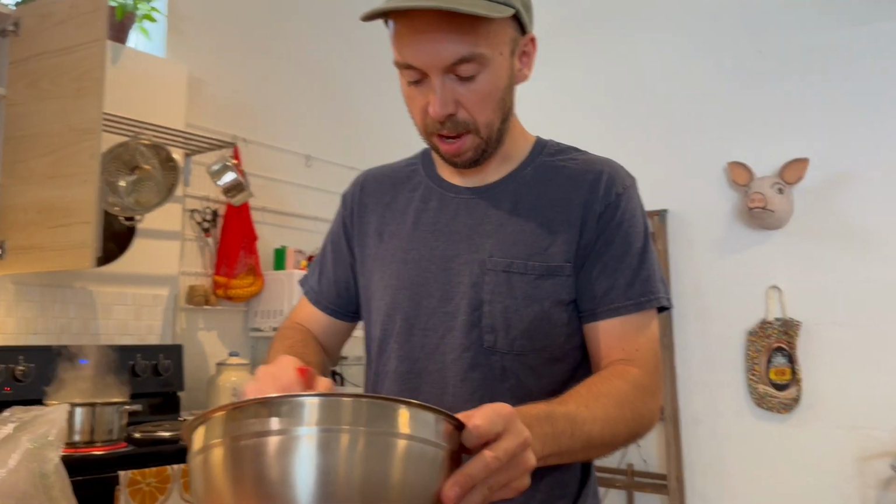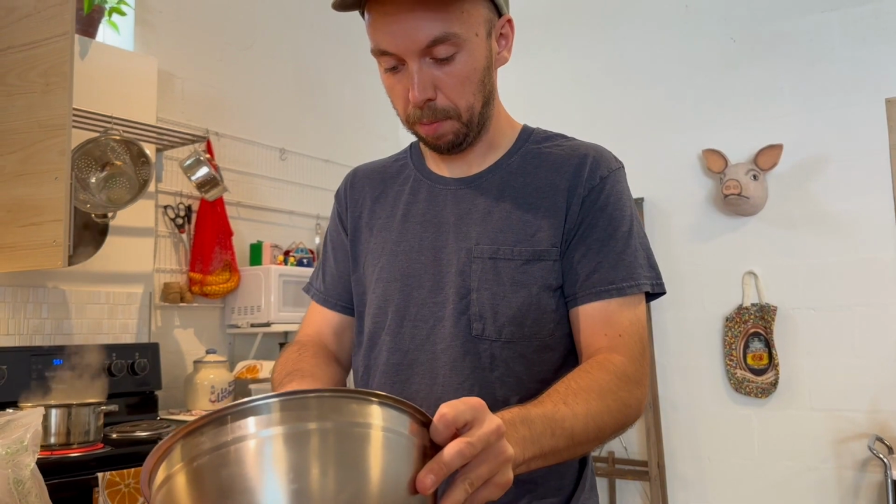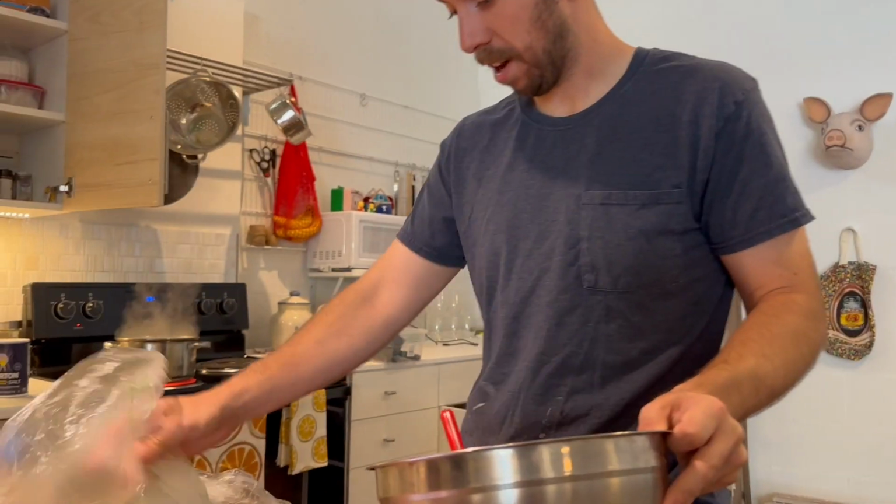Good. The bin of cilantro at the grocery store, all the little bundles broke apart. So I stuffed this entire bag with cilantro and took one of the tags and paid 40 cents for all the cilantro.